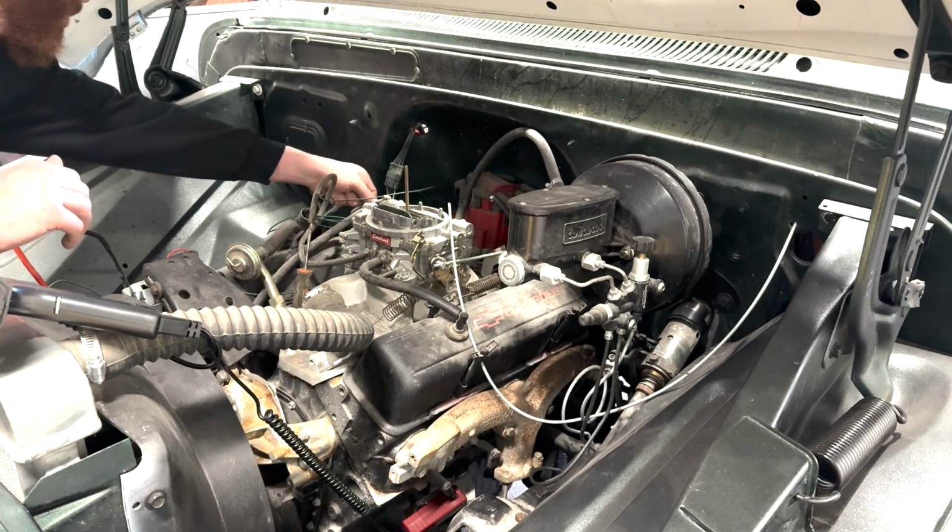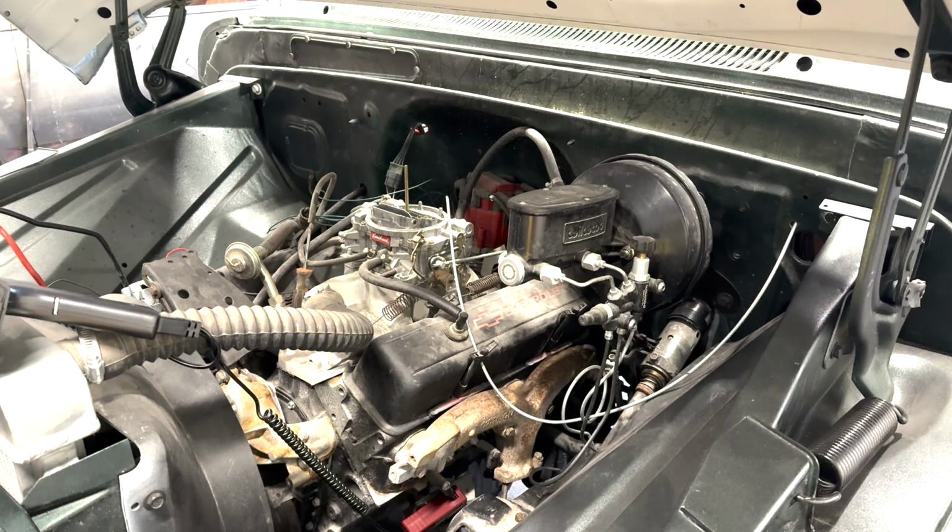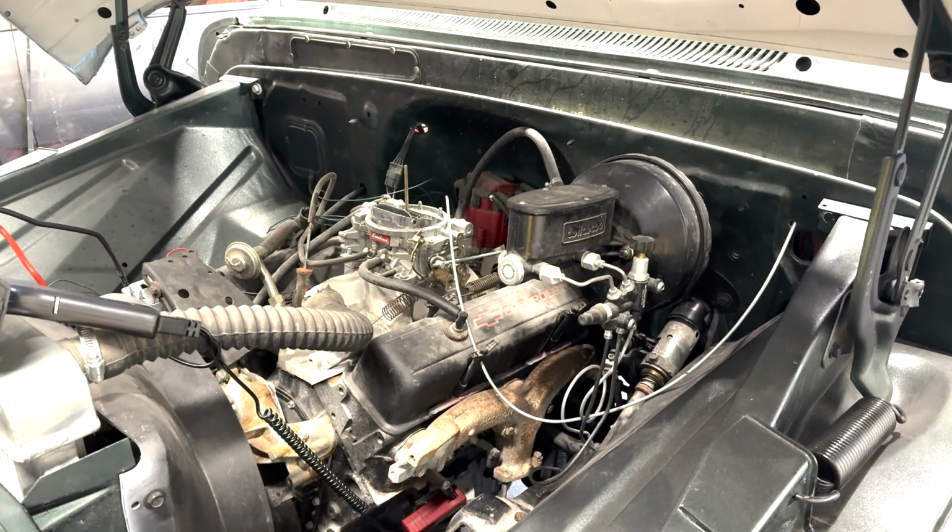Supposedly, according to most of these, it is supposed to be 9/16. Now, let's see if that's actually true.